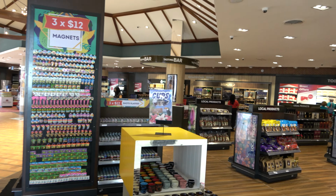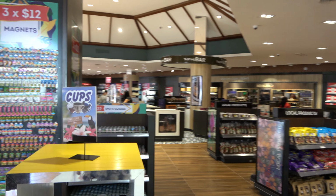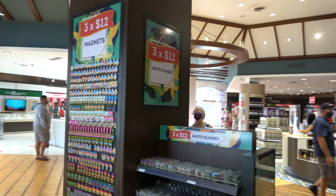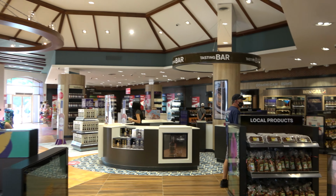To get off the ship and to get back on the ship, you do go through a very large duty-free store selling all sorts of liquors and local products, tobacco, and jewelry. Also, it's air-conditioned, which is very pleasant.